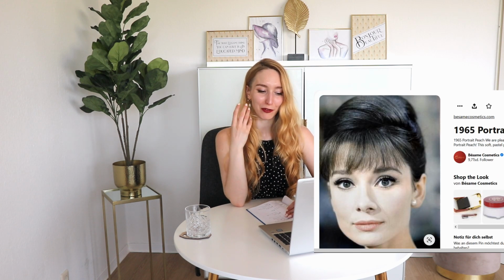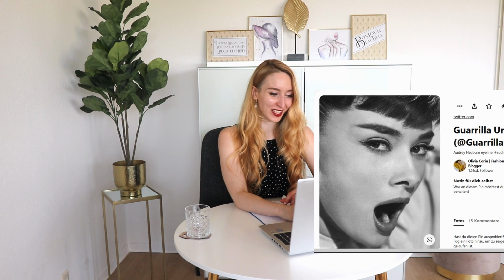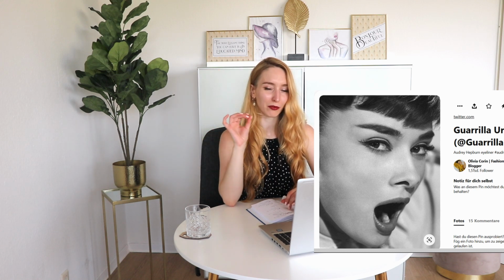Also, she keeps her eyebrows very natural, very fluffy, very thick, so that's pretty much on trend right now. Her eyebrows are more straight, so they are not really arched, but more like a straight line with a very delicate arch. As you can see in here, they are more going outside of her face and not really going down. So I hope I can explain it well.